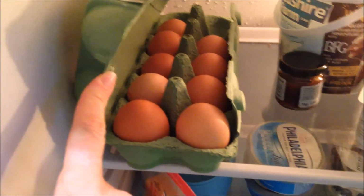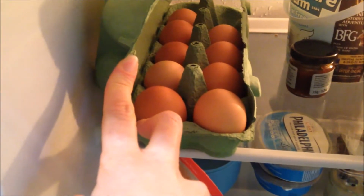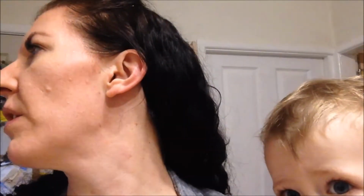We do have quite a lot of eggs. So it might be that I need to switch a meal around to use some of them. So just looking at what's in the fridge, I've got a lot of eggs in the fridge. On the menu for this week is toad in the hole, so I will use about 3 eggs.